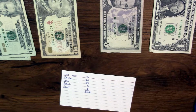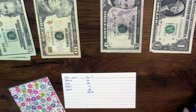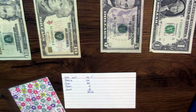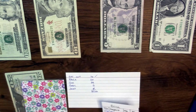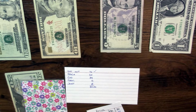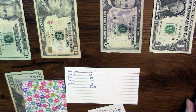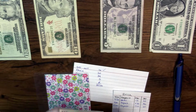That in there. Erica is going to get $20. That is going to be a 20. We're going to say 830 deposit plus 20. That'll bring us to $60 in this envelope. I've got 20, 40, 60.